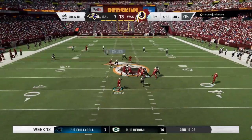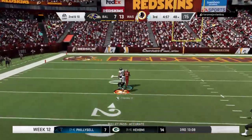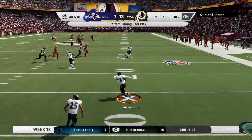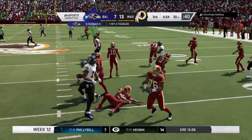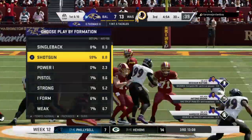2nd and 10. Here's Haskins again. Slings this deep and he fires one that's intercepted. It's the former Seahawk, Earl Thomas. And he will return this one to the 30-yard line.